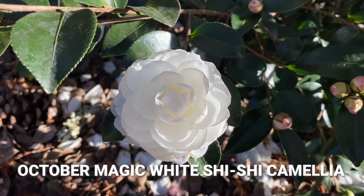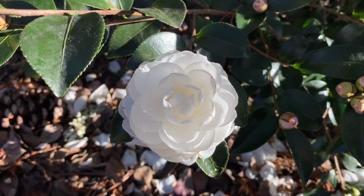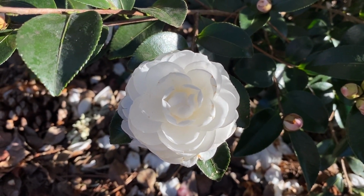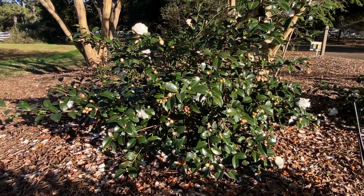White Shishi Camellia is the long-awaited companion to Shishi Gashira, which is a Louisiana Super Plant. This white flowering form really answers a lot of consumer demand for white flowers on evergreen plants. This plant we expect to be somewhat of a shorter grower, short and wide, very much like Shishi Gashira.